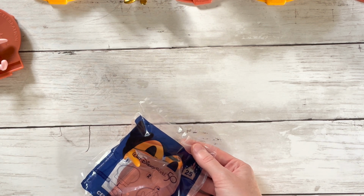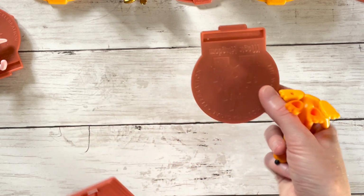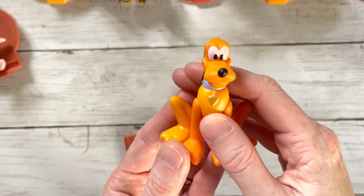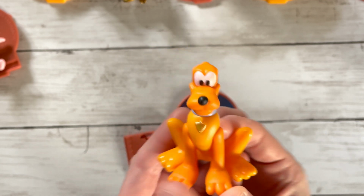Love it. I don't have anything from 21 to 24, but here is the 25th one, which is Celebration Pluto. Celebration Pluto is on the Magic Kingdom base. And here he is. And he's got his little purple collar, that lavender collar for the 50th.